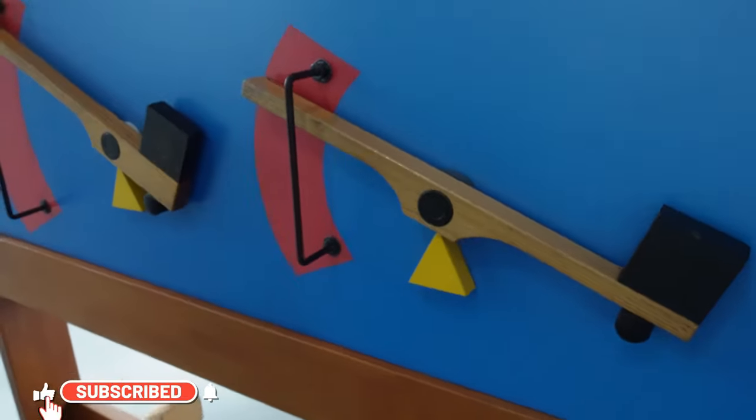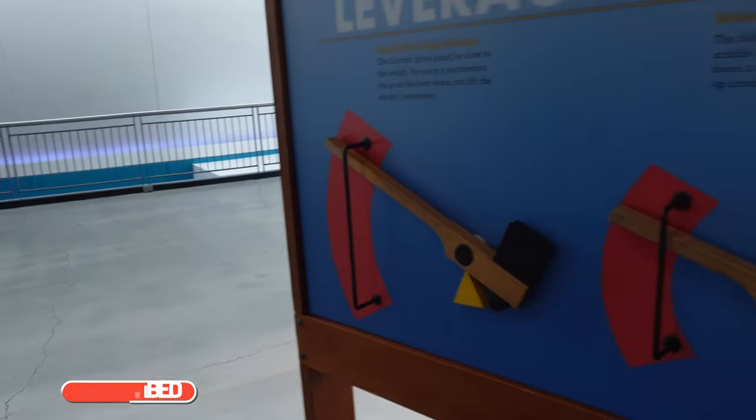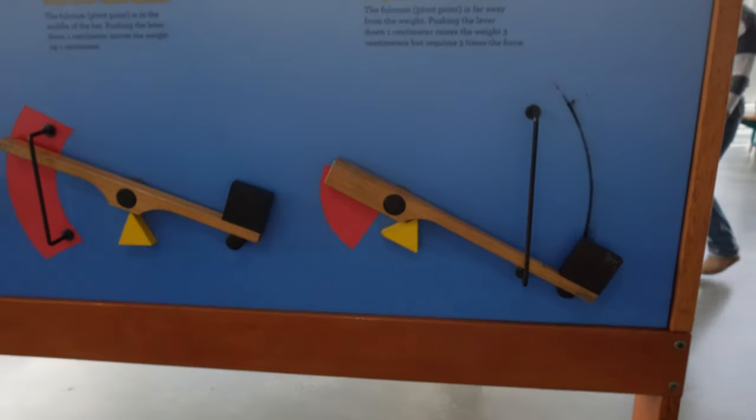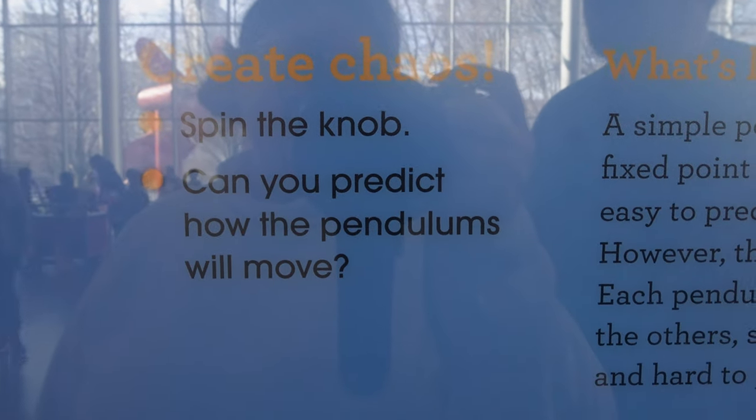Again, Nacy is not reading the boards. I was a fun kid to have in school. I never read the instructions. It says create chaos. Nacy just touched it.